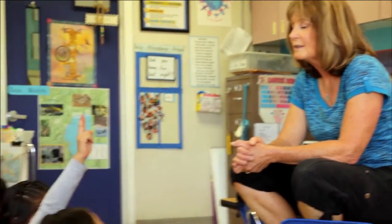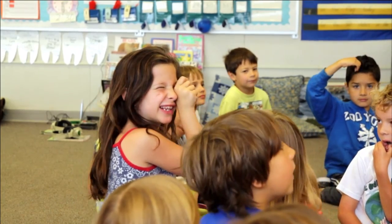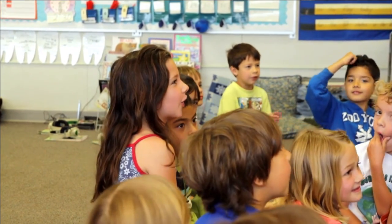Who can tell me what the eggs look like when they arrive? Luna. They were red and they had a little black dot. What was the little black dot? Their eyes. Look at their eyes, they're huge.